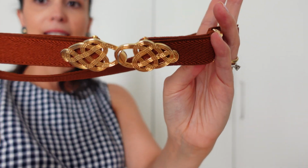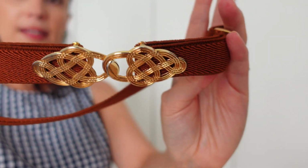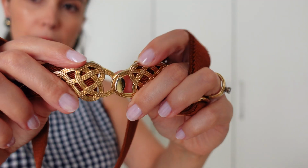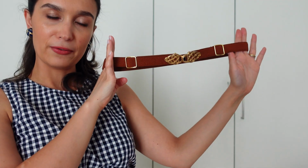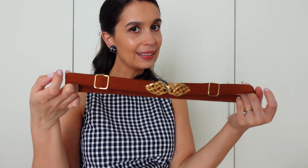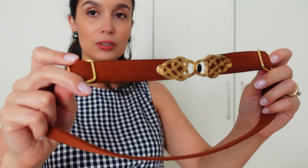Even though it has details, so you can see the buckle is this sort of woven knot golden buckle, very simple and very easy to pair with anything. And even though it is already an elastic, it also has these little buckles that you can regulate, so you can fasten it as much as you want to or as little as you want to. Perfect belt to wear if you're eating Chinese for dinner.